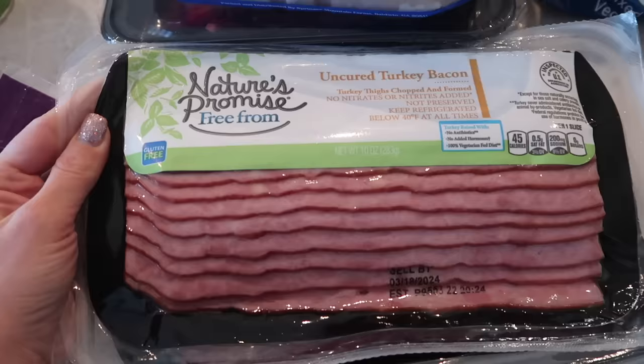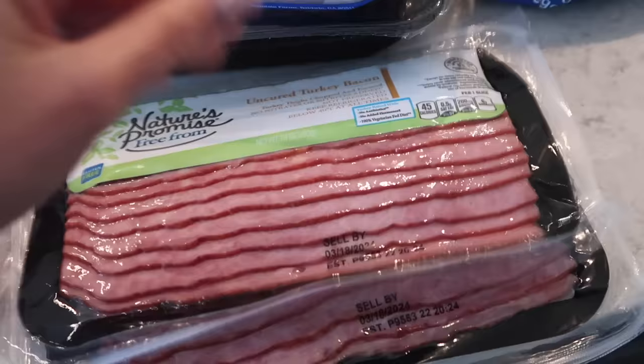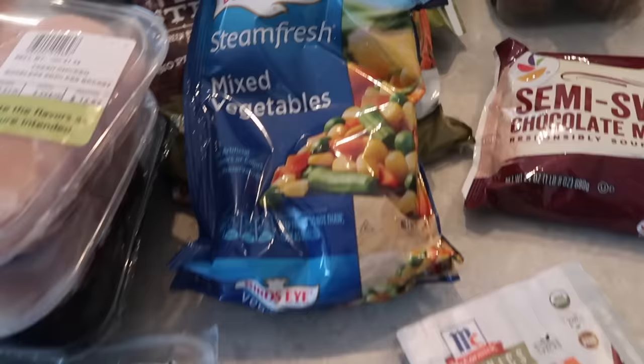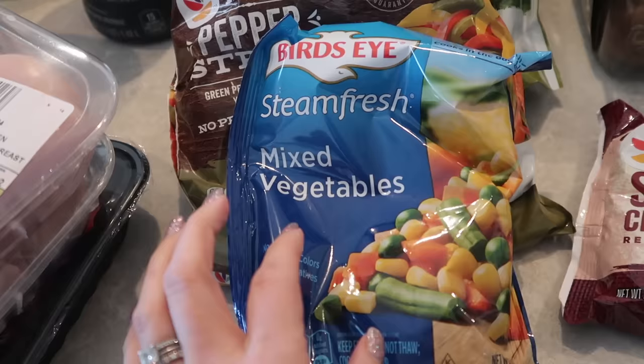Our chicken and our steak strips, and turkey bacon. Again, I didn't get all of my meat because I don't want it to go bad for the rest of the week. When I'm filming this, it's Friday, so we still have the weekend. Mixed vegetables. He called me and was like, there's no organic frozen vegetables. That is why I do like to order from Whole Foods through Amazon, because they have a lot of really good healthy options.